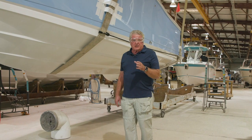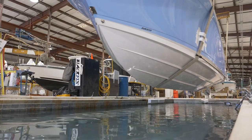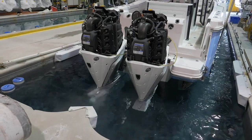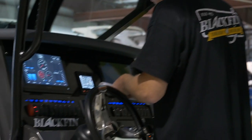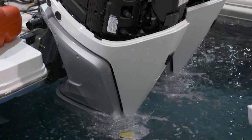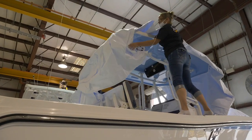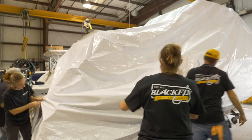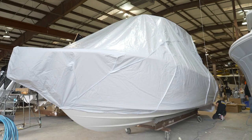When they do that, they're looking for leaks below the water line and from the deck. If they find them, they correct them and restart the test clock. In addition, they'll also be testing the engines, the instrumentation, all the pumps on board, and the audio system. At this point in the manufacturing process, this Blackfin is finished. It's been through 3 stages of quality assurance, and the team is ready to make it showroom ready, cover it, and ship it to the dealers.